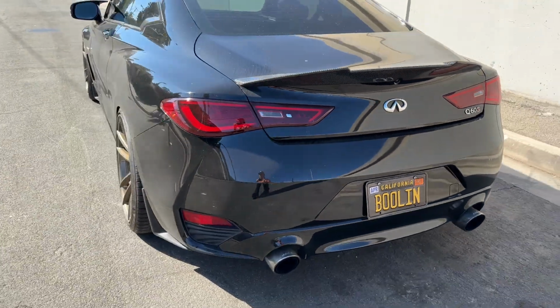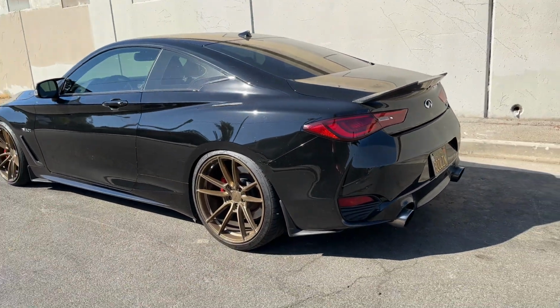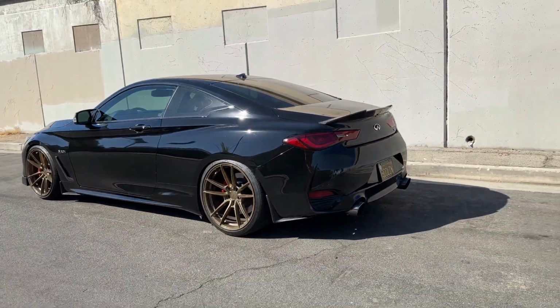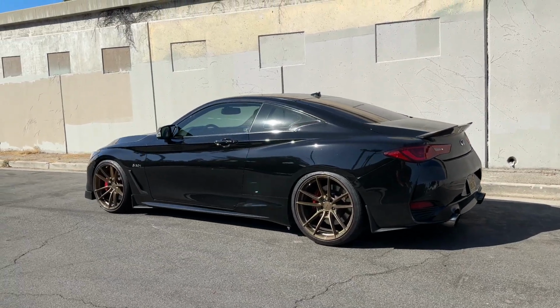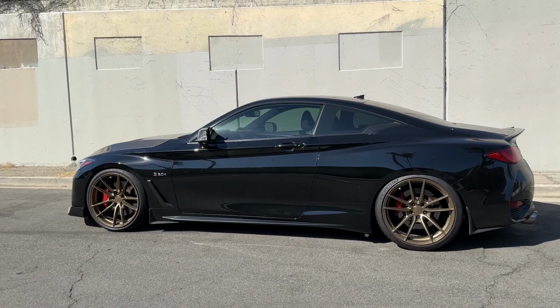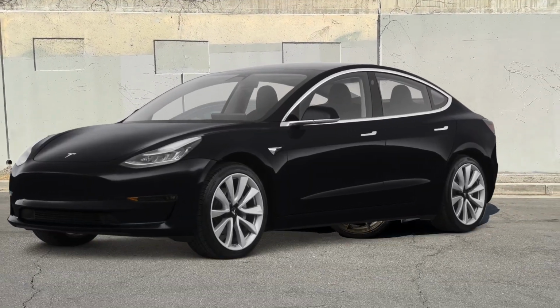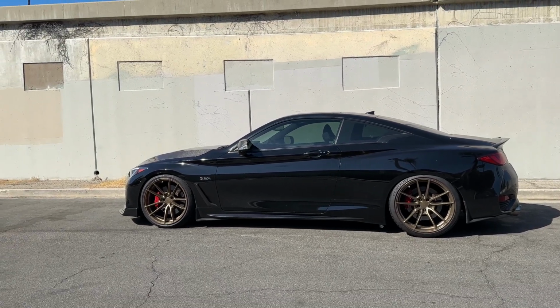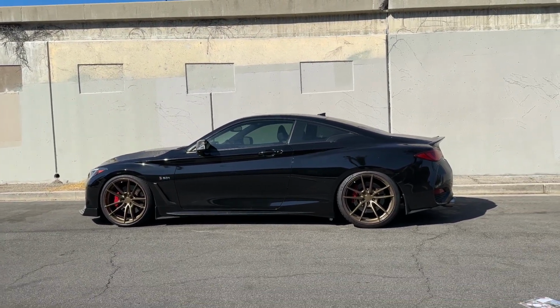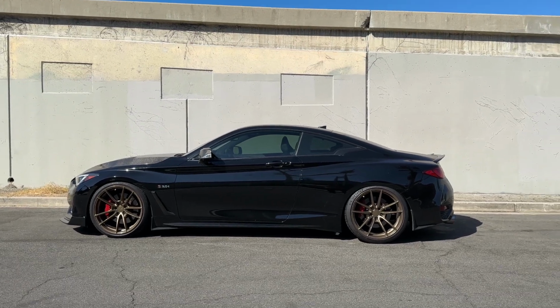Coming from a Motordyne G37, that was probably like the best exhaust system you can get for the VQs. So I was very, very picky on what exhaust I wanted to run. Stock, these cars, it sounds like a Tesla. I'm not gonna lie to you. When I got it, you couldn't hear anything. It literally sounds quiet as a mouse. So this Borla Catback definitely opens it up quite a bit.